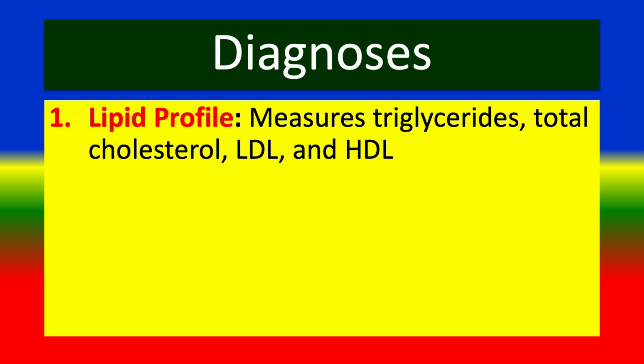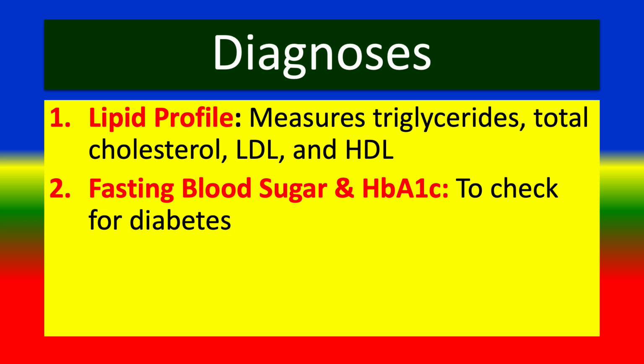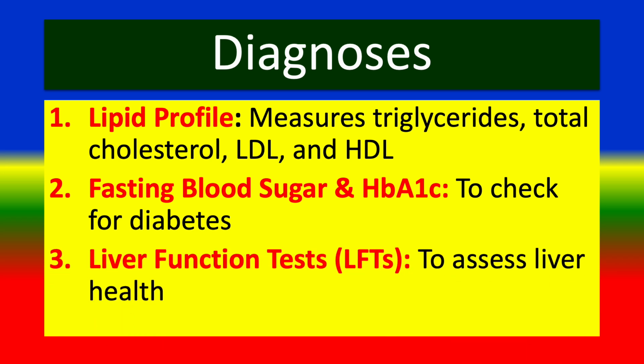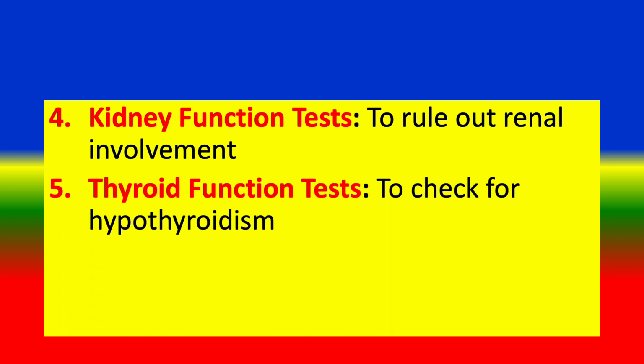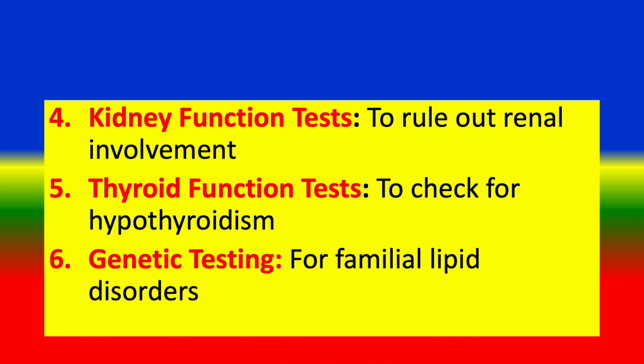Diagnosis: 1. Lipid profile measures triglycerides, total cholesterol, LDL and HDL. 2. Fasting blood sugar and HbA1c to check for diabetes. 3. Liver function tests, LFTs, to assess liver health. 4. Kidney function test to rule out renal involvement. 5. Thyroid function test to check for hypothyroidism. 6. Genetic testing for familial lipid disorders.